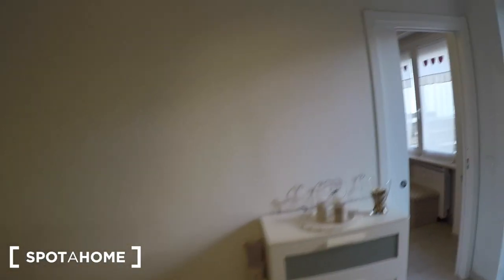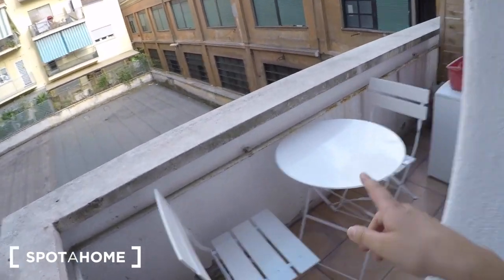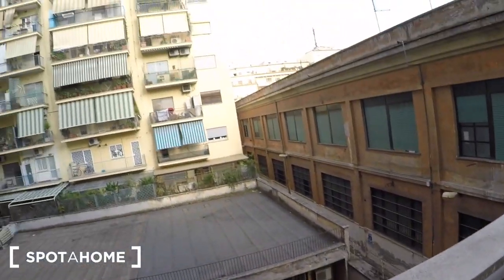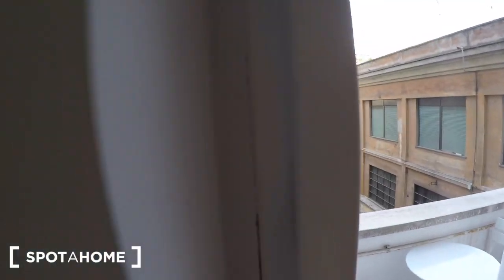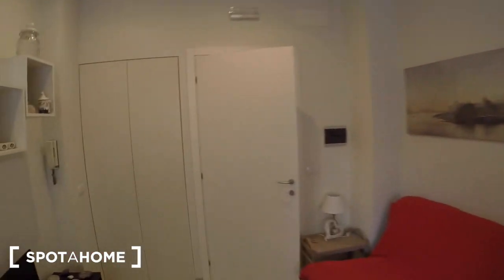And let's see the view of the bedroom. You have a little balcony there. Or you can also stay here. Okay, so as you can see, it's all renovated and new.